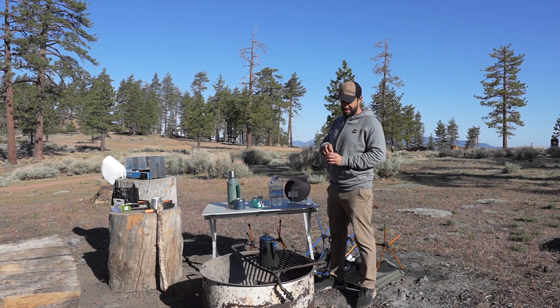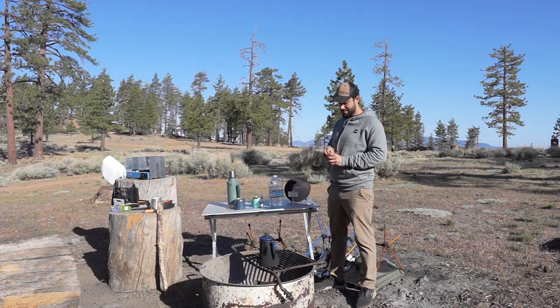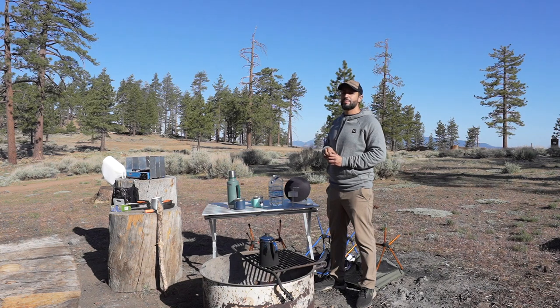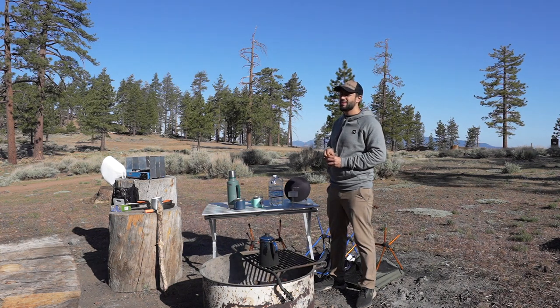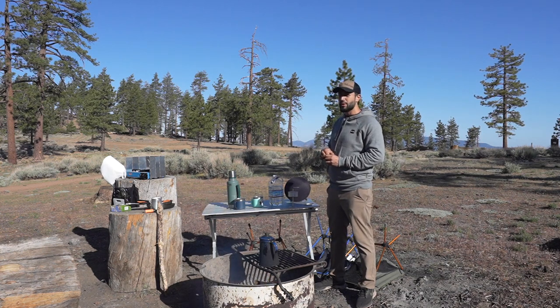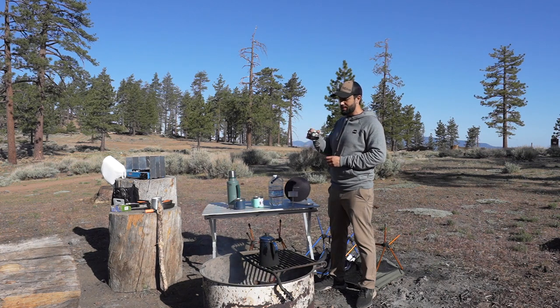Good morning. It is around 8 o'clock. Beautiful day. We had a good night of sleep, kind of. It got really windy around maybe 3 o'clock. It was blowing maybe 20-30 miles an hour. So we were planning to get up for sunrise, but it was too cold and windy. So for now, just gonna make some coffee and then have some breakfast.